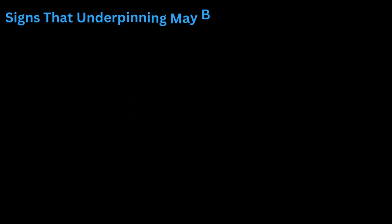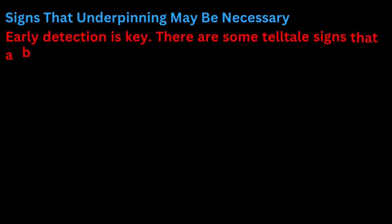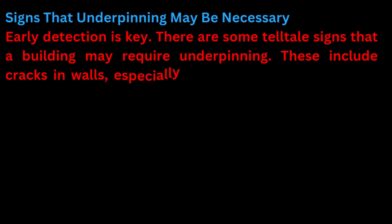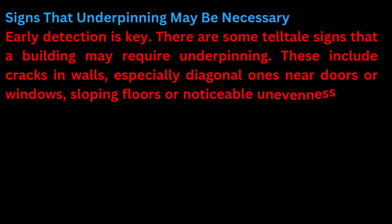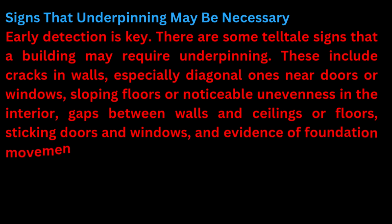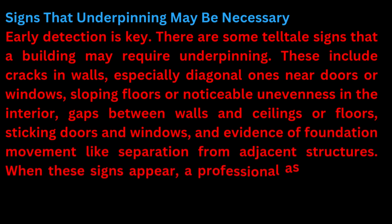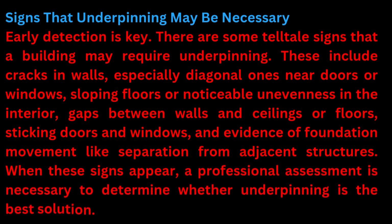Signs that underpinning may be necessary. Early detection is key. There are some telltale signs that a building may require underpinning. These include cracks in walls, especially diagonal ones near doors or windows, sloping floors or noticeable unevenness in the interior, gaps between walls and ceilings or floors, sticking doors and windows, and evidence of foundation movement like separation from adjacent structures. When these signs appear, a professional assessment is necessary to determine whether underpinning is the best solution.